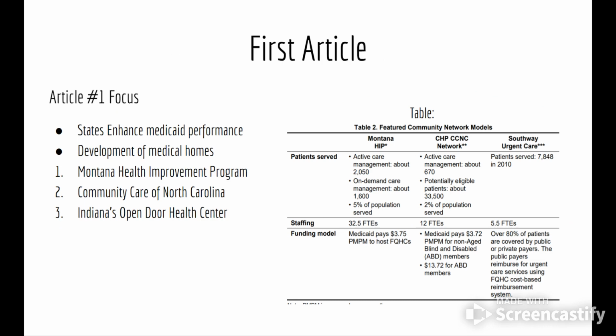So, for the first article that I read, it discusses how states across the nation are working to enhance the performance of Medicaid primary care providers to control costs and improve the health of beneficiaries. One strategy involves the development of medical homes, with more than 37 states implementing or planning initiatives to improve primary care delivery. However, many small to medium sized practices lack resources for complex care coordination and other services needed for medical home models. Federally qualified health centers are proposed as potential partners to address these challenges. By connecting FQHCs with other Medicaid providers, states aim to improve patient access to services and reduce costly hospital visits.